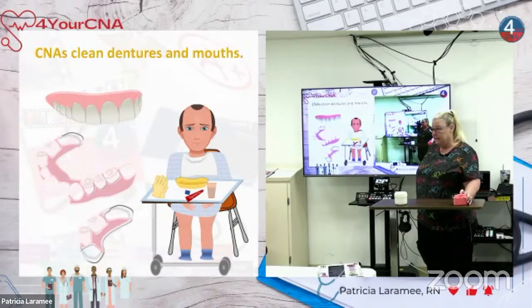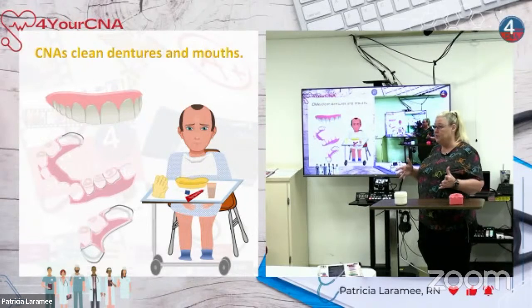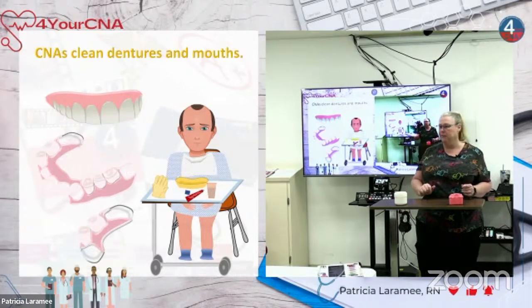If they can't, then we puree their food. We order a pureed diet, which means they don't have to chew a lot. We chop everything up for them. Okay. So you don't take dentures out of somebody's mouth. You don't put dentures in somebody's mouth. So this skill starts with a patient sitting in a chair. They've already taken their dentures out and put them in the cup.